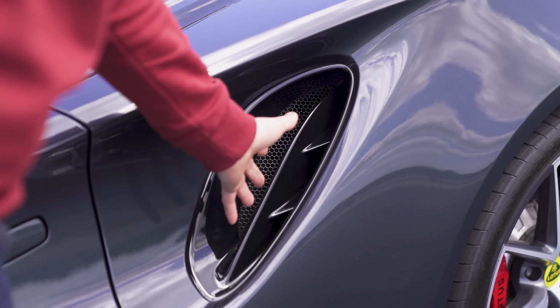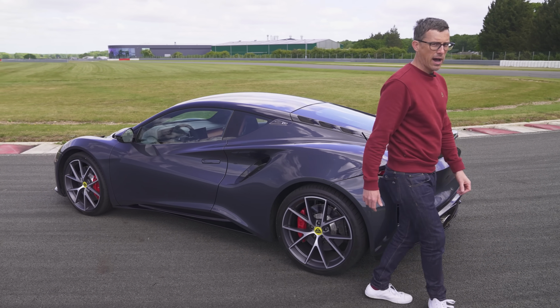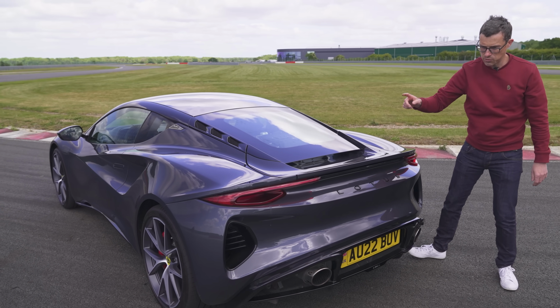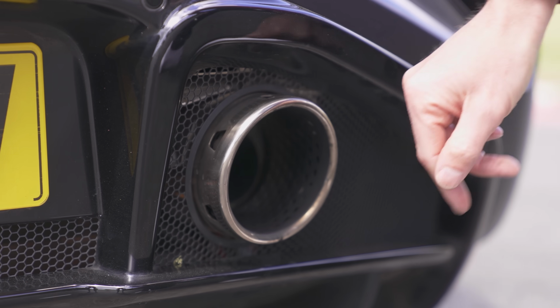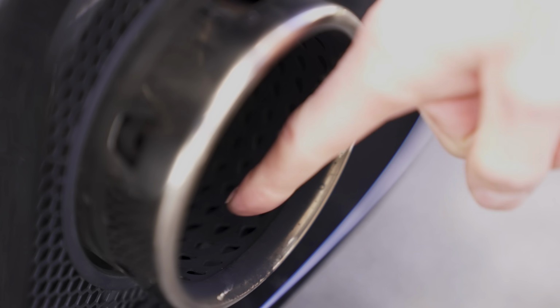Anyway, more vents here. Once again, real, feeding air into the engine. Speaking of which, when you come around to the back, you can look through the glass screen and you've got a powder coated plenum, which is really nice. What's also nice is there's no fake exhaust. These are real, completely real exhaust. Well, actually there's exhaust surrounds, the real exhausts are in there, but still they're quite large. And I like the fact that the surrounds have the Lotus triangle just etched into them there.